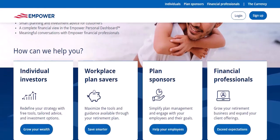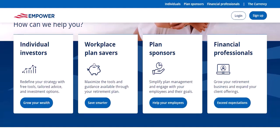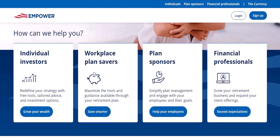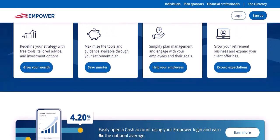Empower does offer a feature called Cash Advance, but it's not as straightforward as it might seem. It's not a traditional loan. Instead, it's more like an advance on your next paycheck. They analyze your direct deposits and spending habits to determine if you qualify for an advance. And the amount you can borrow is typically quite small, usually a few $100s at most.